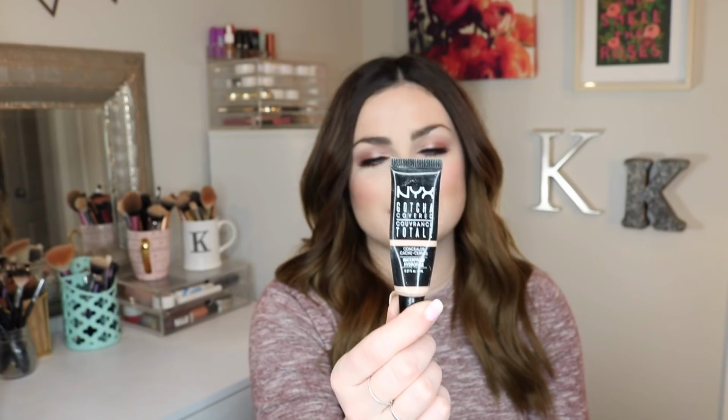I have two concealers to mention. The NYX Gotcha Covered Concealer. You guys see me use this in videos all the time. It is just wonderful, super full coverage. You definitely need to set this product, but I love it for underneath my eyes because it's not overly heavy or oily, but it's hydrating. I never hear people talking about this concealer. I don't know why, it's so good.